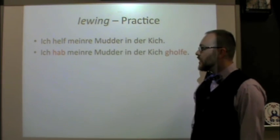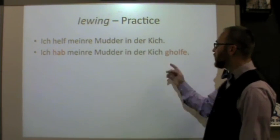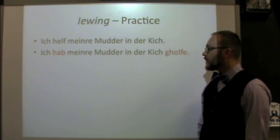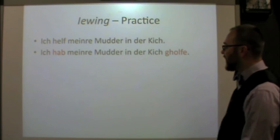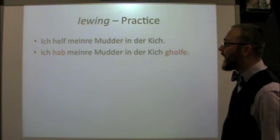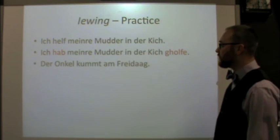Ich hab meiner Mutter in der Küche geholfen. Okay? GH makes a K sound. Don't forget that. Notice that helfe also changes spelling because it's an irregular verb. I helped my mother in the kitchen.